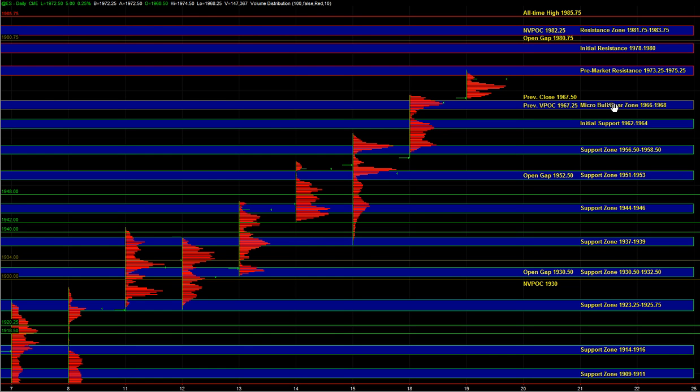But any pullbacks into support, 66.68 is a decent first test. It just calls for a little bit of caution because it is near the overnight lows and sometimes the market can liquidate below that. But that's a spot where buyers can still step in in the event of a pullback. 62 to 64 is a very good spot to try a long first test, and then take a scale out at 3 or 4 points, and then see if you can get a bit more out of the trade.